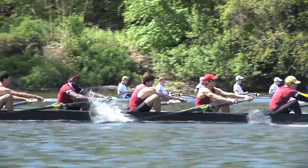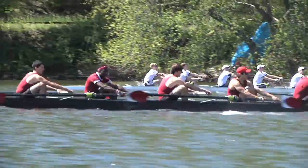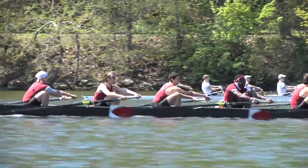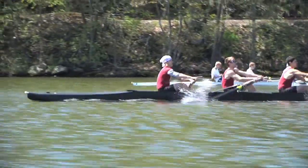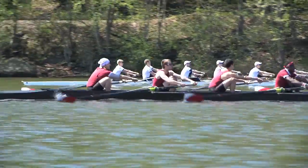Princeton falling off, Harvard, Yale challenging Harvard. This is going to be a very close finish. Yale rowing back. Yale coming back strong against Harvard in the first freshman race in the sprint. Yale coming to the lead. It's Yale over Harvard. Harvard over Princeton. Yale sprinting furiously. Let's see who gets to the line first.